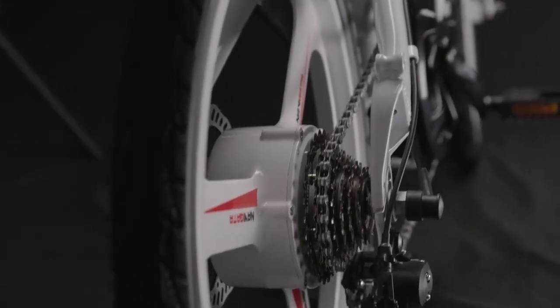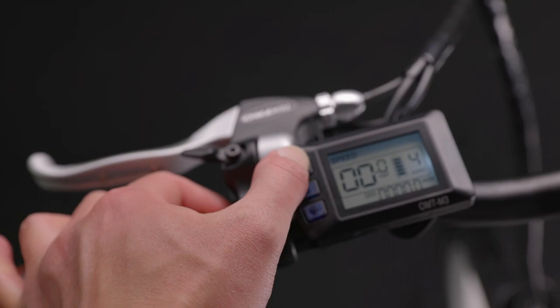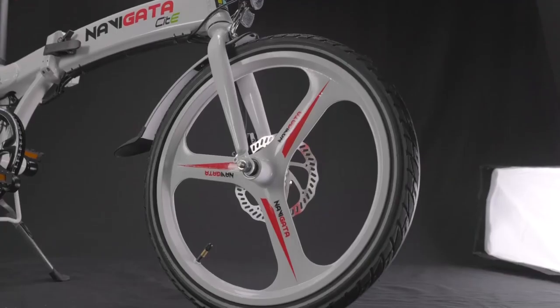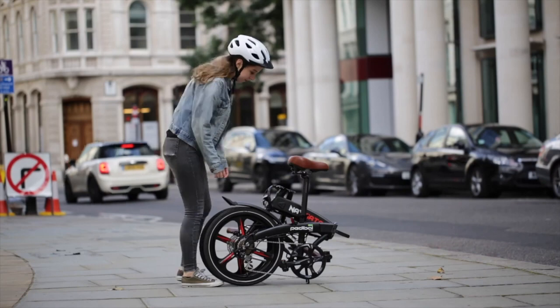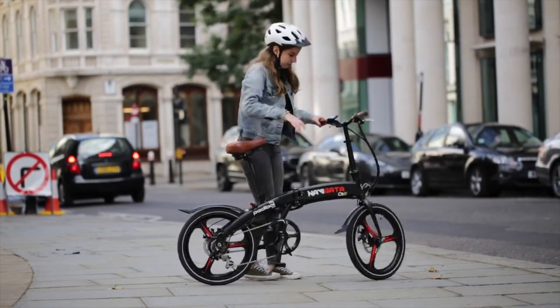Fully loaded with 7-speed Shimano Tourer gears and 5 levels of assist, plus an additional walking and cruise control mode, all controlled via the thumb shift selector and the LCD display located at easy reach on the handlebar grips. The 20-inch lightweight magnesium tri-spoke wheel design with Kendo side reflector tyres helps keep you safe on the road at night, whilst helping reduce the overall weight of the bike.